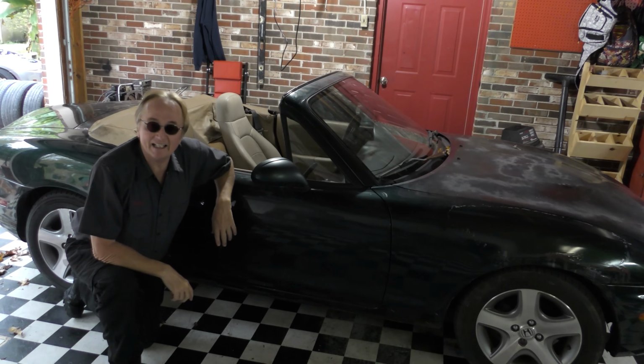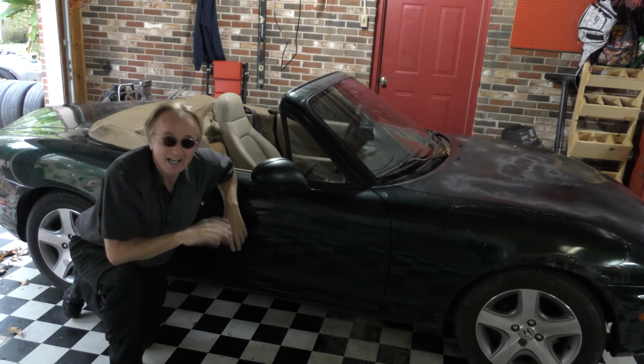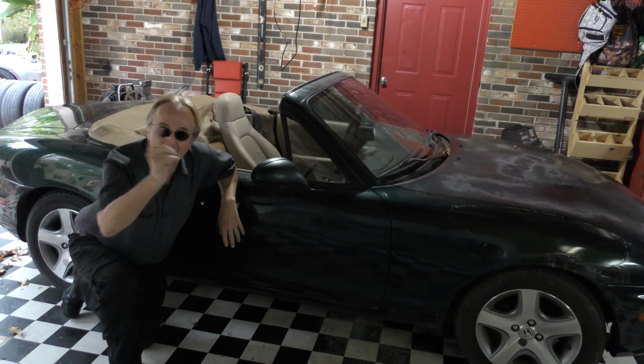Well, welcome to Tennessee. Look how fast I set up my garage. Actually, I have two of them now. This is the clean one. The other one needs cleaning out.